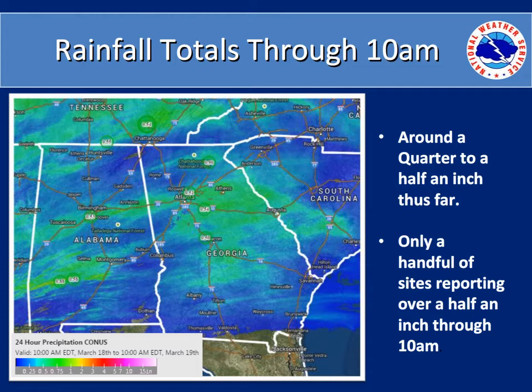Generally a quarter to a half an inch of rain across the I-20 corridor and extending up just south of I-85. Some areas getting as high as a half an inch of rain out of this system. And then as the rain continues, we do expect portions of east central Georgia to see anywhere from 3/4 of an inch, maybe a little bit higher in isolated locations.